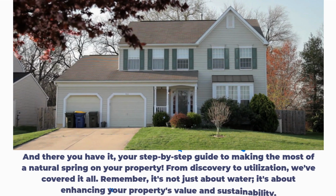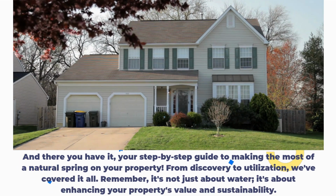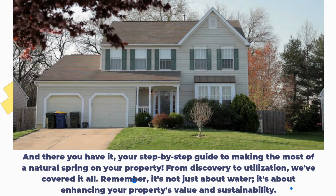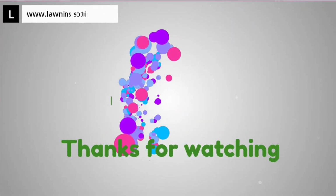And there you have it, your step-by-step guide to making the most of a natural spring on your property. From discovery to utilization, we've covered it all. Remember, it's not just about water, it's about enhancing your property's value and sustainability.